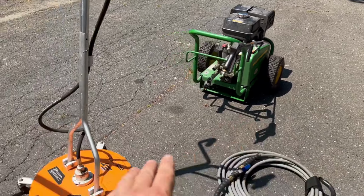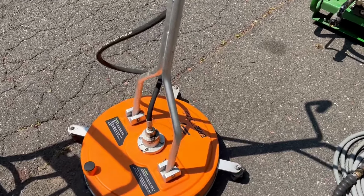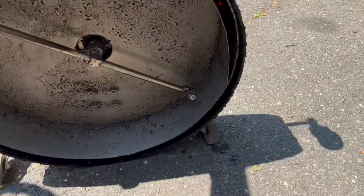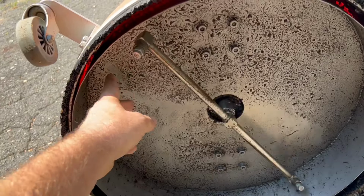So after I use the turbo nozzle, I come back with my surface cleaner. And the surface cleaner is basically two pressure washers. It has a nozzle here and a nozzle here.